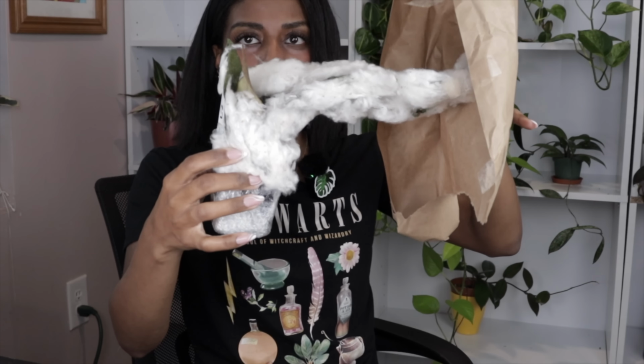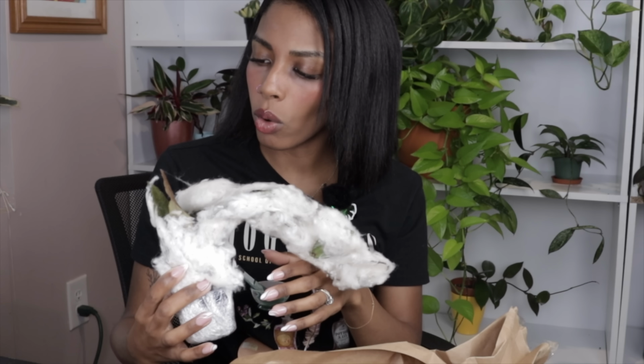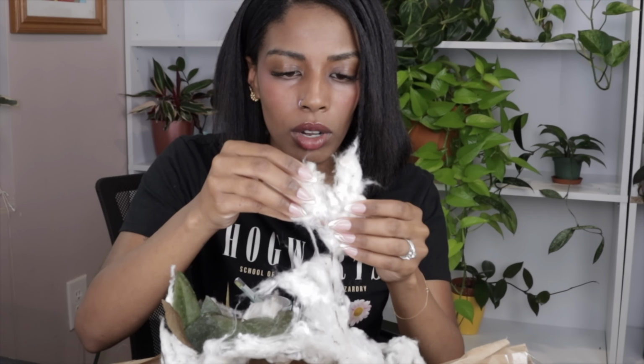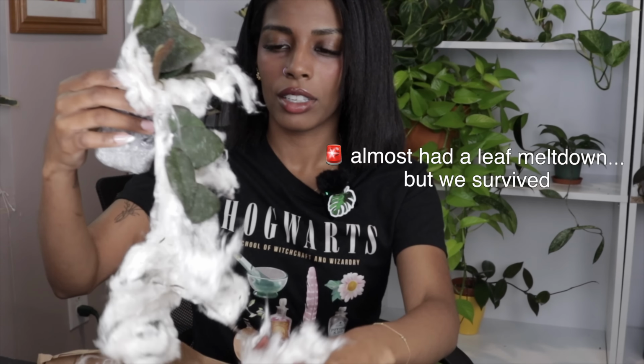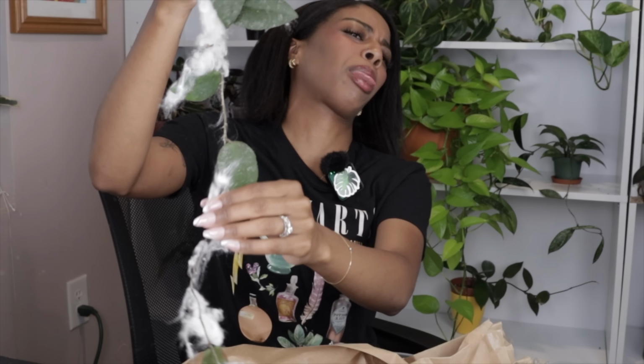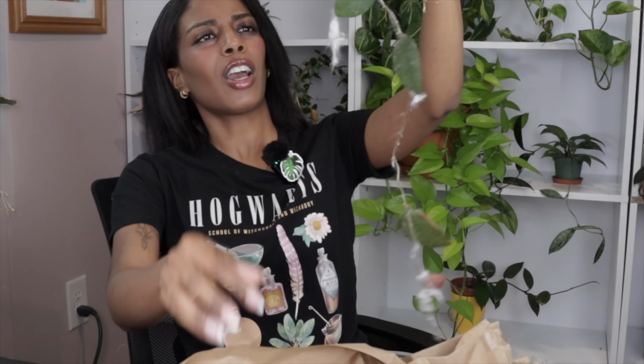Oh my, what are you? Look at that. Okay, I'm thinking Hoya. Oh no. Oh wait, no, I'm good. Oof, thought I lost a leaf. Okay. Oh my, what the heck is this? This cotton's getting everywhere. Not my favorite packaging material because it's sticking to not only the leaves, but like everything. My hair, my clothes, but the leaves are protected, so I'll take it.